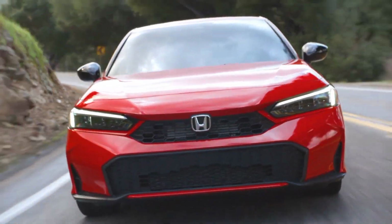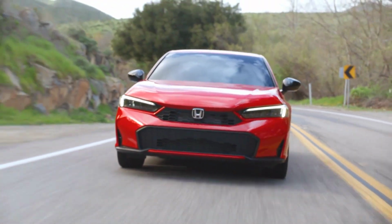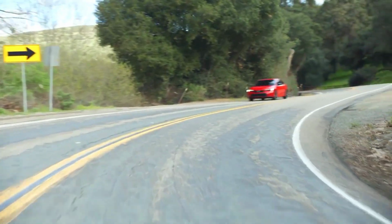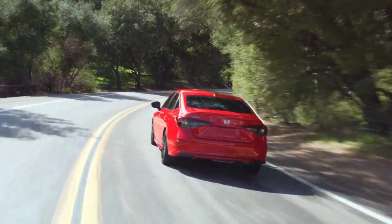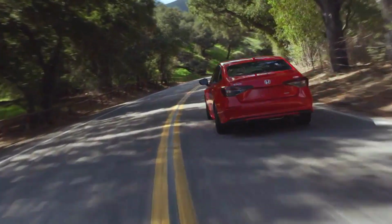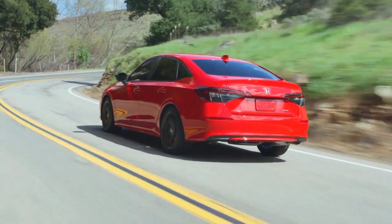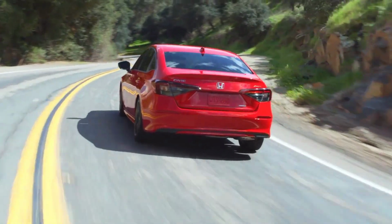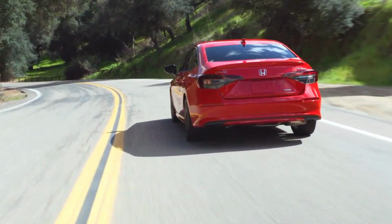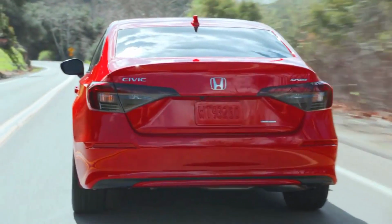Engine performance. Under the hood, the Civic Sport Hybrid features a potent Atkinson inline four-cylinder engine paired with an efficient electric motor. This hybrid powertrain produces a combined output of 200 horsepower, delivering responsive acceleration while achieving an impressive 50 miles per gallon in the city and 47 miles per gallon on the highway. The instant torque from the electric motor enhances driving dynamics, making it both powerful and fuel efficient.